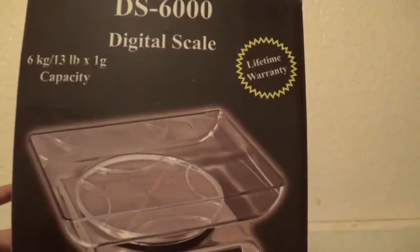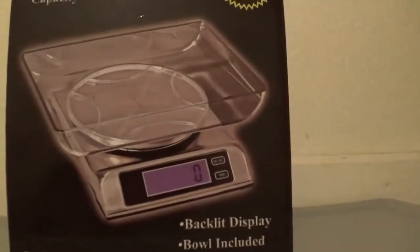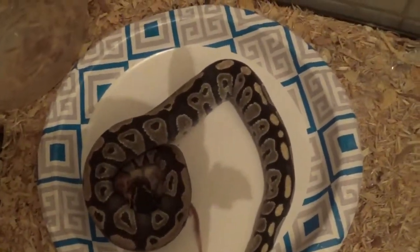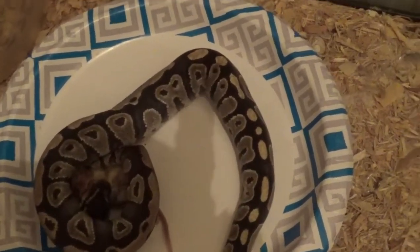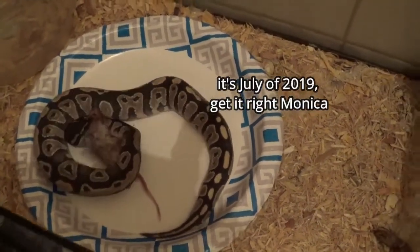I bought this scale, and it's so cool. It's a lifesaver because not only do I weigh my snakes to make sure that they're growing perfectly, but I weigh my puppies too. This is Persephone, and she's eating just fine. Look at that. That's my daughter's Mojave dwarf. We believe she's a dwarf. Like I said, she's only a little over a year old. She was born in July or August.